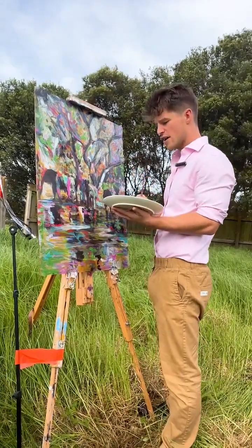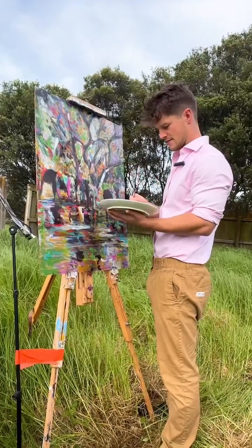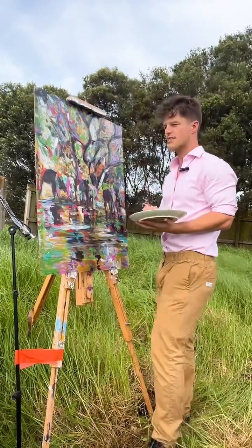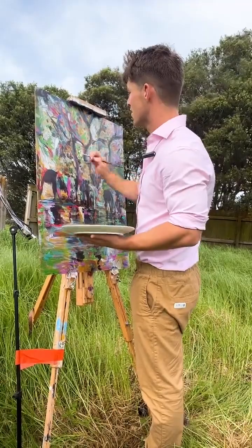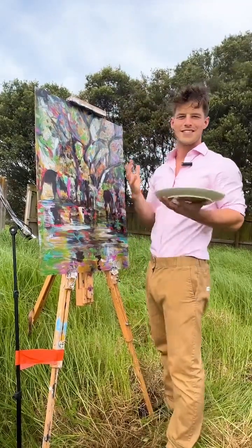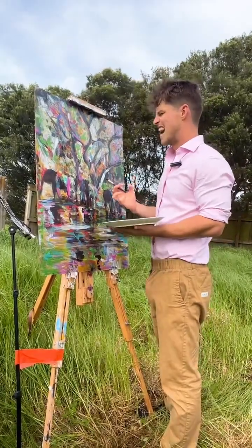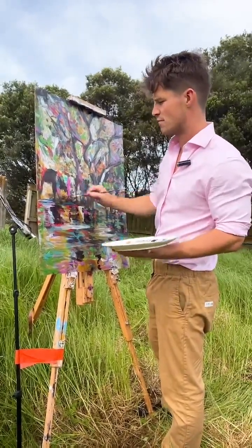Coming in here, coming in here. Sneak down there. And we're going to bounce that across here. Just deepening and realising some of these little black areas. There are more streaks inside the work rather than actual dark, thick black pieces. We just want to capture some of those streaks.